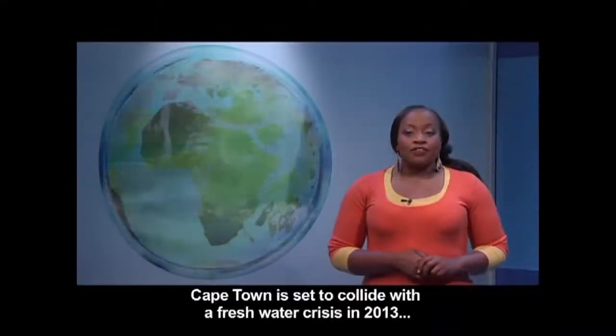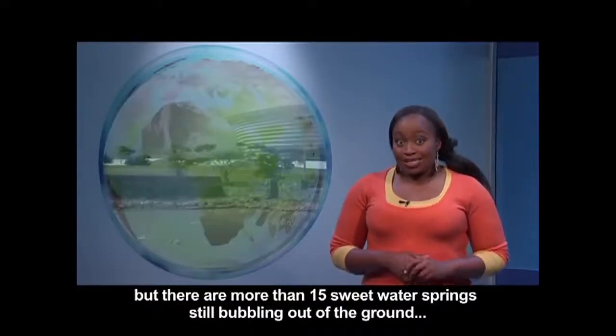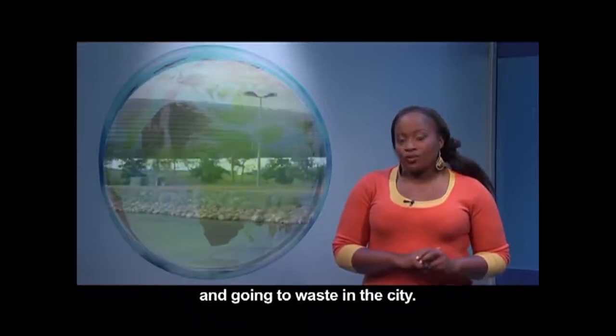Cape Town is set to collide with the freshwater crisis in 2013, but there are more than 15 sweetwater springs still bubbling out of the ground and going to waste in the city.